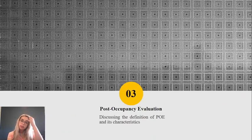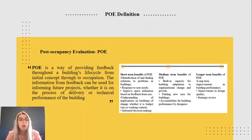And then in the third section, I will talk about the second keyword of the study, which is post-occupancy evaluation. POE is a way of providing feedback through a building life cycle, from initial concept through to occupation. It can have short-term, medium, or longer-term benefits, from identifying and finding solutions to problems in the building, to finding new uses for the building, or improving building performance, or improving design quality in general.